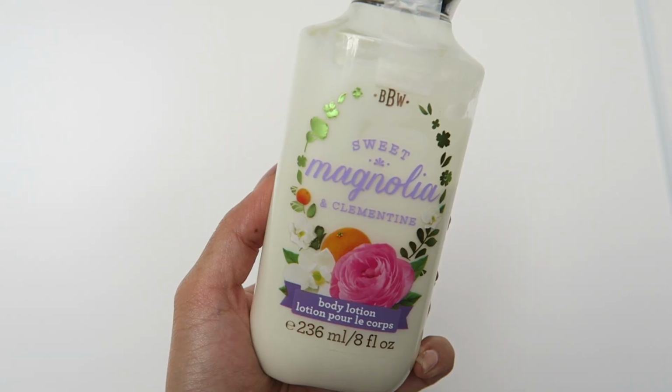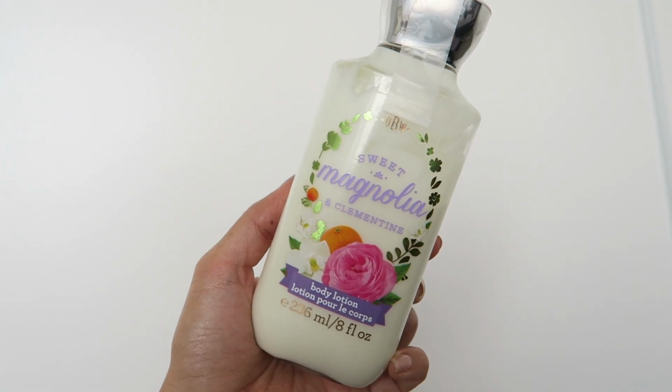All right, so another thing you want to bring is lotion. This is essential if you want to avoid that peeling situation. Every time I come home from the beach or just out in the ocean, swimming in the salt water, I take a shower and I lather lotion on me. So this one is by Bath & Body Works. This scent is Sweet Magnolia and Clementine.